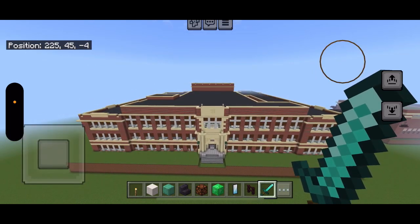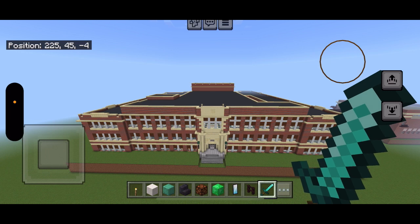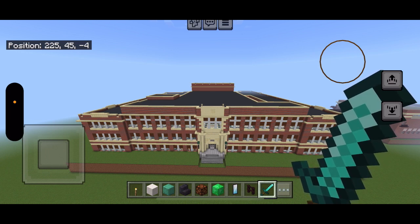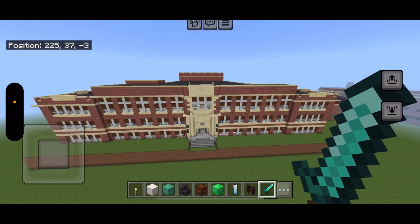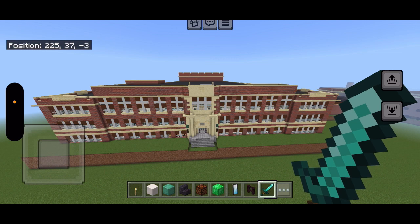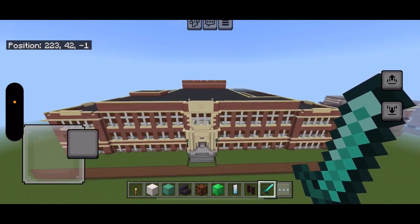In my opinion, the auditorium is my favorite part of the school, and I consider it a huge accomplishment when it comes to building the school. It doesn't fully encapsulate the true beauty of the auditorium in real life, but I think I did a good job of it in Minecraft.